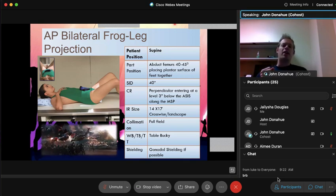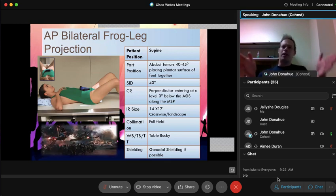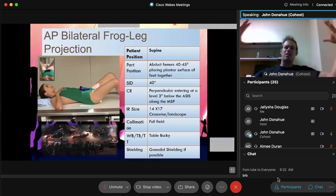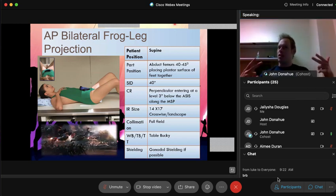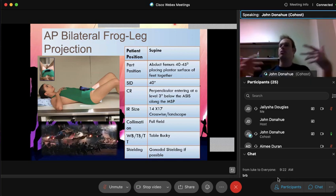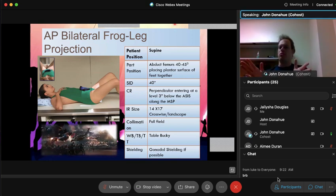What are we going to do with those legs? We're going to actually abduct those femurs 40 to 45 degrees. How do we achieve that? Well, there's a little trick to it. You probably learned in lab already. Put the plantar surfaces of the feet touching together. It's going to put those legs in that natural 45-degree angle. Let them relax as much as possible. Make sure they're not bringing their legs way up sharply. You can relax those legs down. And that's going to achieve bilateral lateral hip x-rays, essentially. That's also what we call lateral pelvis in a sense, bilateral frog-leg projection. 40-inch SID still, just like everything else we've been talking about.